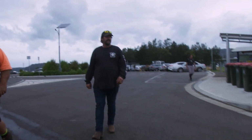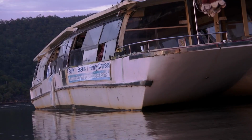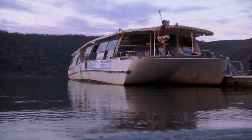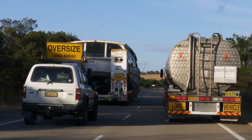But now he's wondering if he's met his match. Not like it was in the photos. A 20-year-old river cruiser that's seen better days. It should be all right, it's floating, so that's the main thing. There's something wrong with it, wouldn't float. If it's not ship shape, the perilous voyage ahead could wreck this boat.